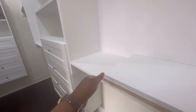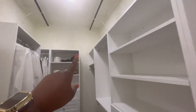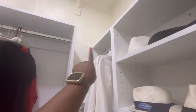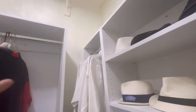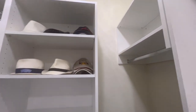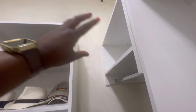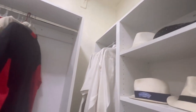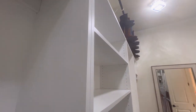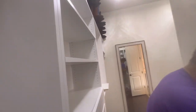So these corner shelves are supposed to go up here. So you see how up here has nothing, and right here as well has like nothing. It doesn't look like it's connecting and flowing. Those shelves go up here, but she needs to trim them to fit into that spot just so it can look like a full seamless closet. But other than that, what do we think, you all?